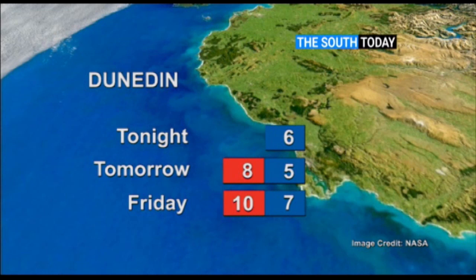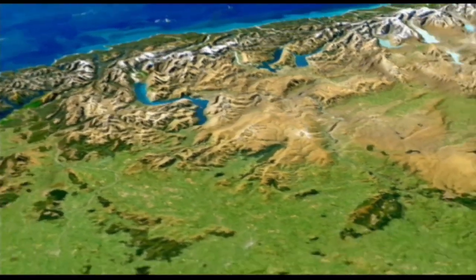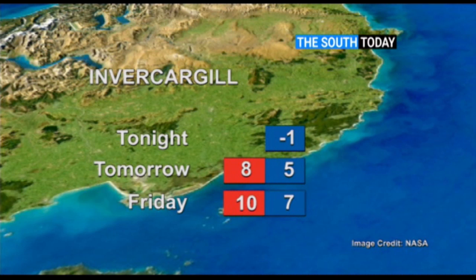In Dunedin, drizzly patches this evening, then cloudy tonight with an overnight low of 6. Low cloud tomorrow morning, breaking in the afternoon with some sunny periods developing, a high of 8 and a low of 5. Fresh, breezy, cold northeasterlies on Friday with heavy low clouds, a high of 10 and a low of 7. And in Invercargill, frosty tonight with an overnight low of -1. Sunny periods tomorrow with scattered high cloud and light winds. The high is due to be 11 and the low -1. Similar on Friday with light winds, a high of 11 and a low of -1.